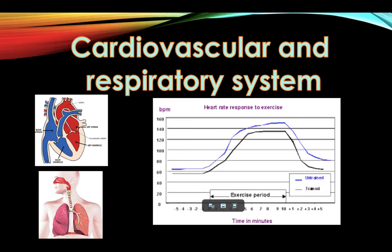The respiratory system also adapts as a result of resistance training because the size of the inspiratory muscles increases, so they can more powerfully inhale air to supply more oxygen to the muscles than they would have been able to do without training.